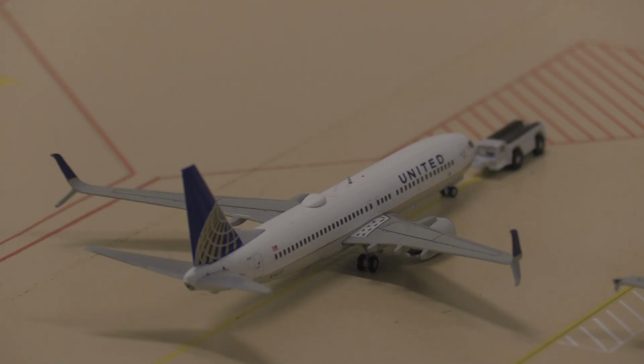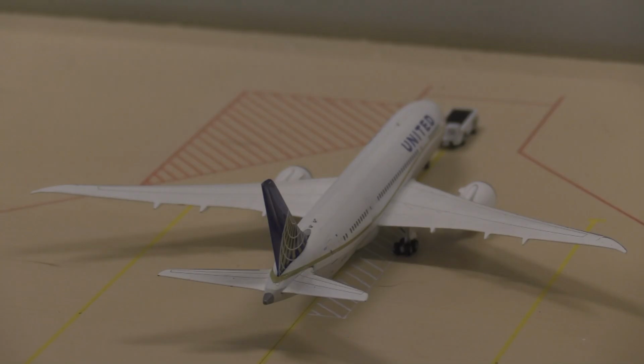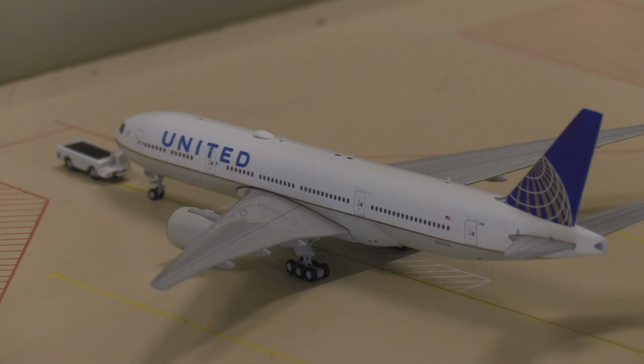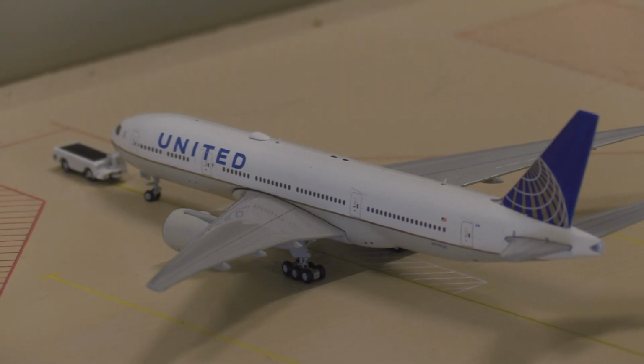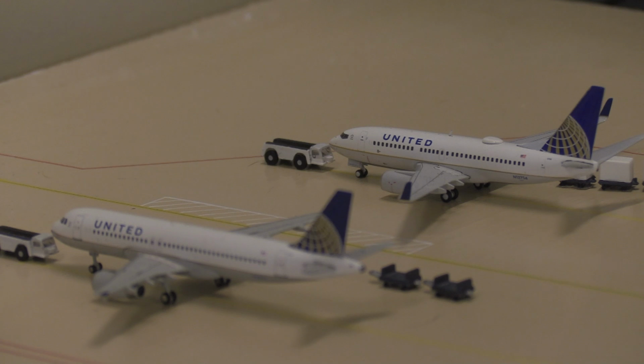Then here we have a United 737-800 heading out to Phoenix, a United A320 heading out to Portland, a United 787-8 heading out to Denver, a United 777-200 heading out to Tel Aviv, and then on the left we have a United A320 heading out to Mexico City, and on the right we have a United 737-700 heading out to Chicago O'Hare. And that does conclude this update of Washington Dulles International Airport.